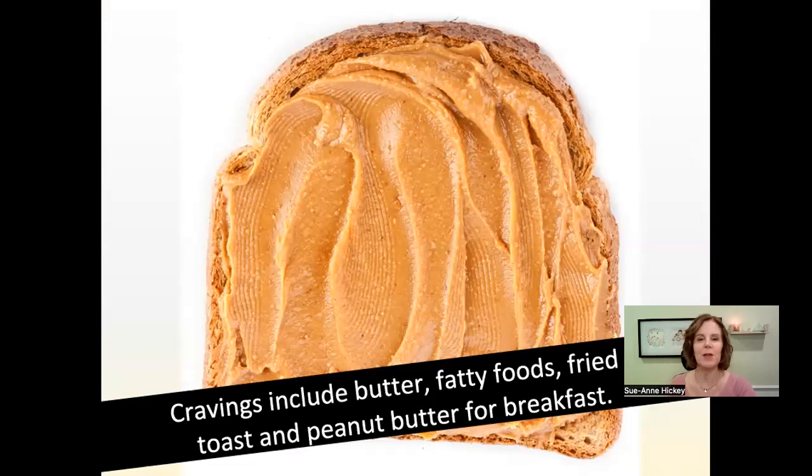Fettuccine Alfredo can be a favorite. Some might say they just love peanut butter and toast for breakfast. And one of the main things for them is peanut butter and toast can be a little bit too heavy and fatty if you're a gonad type. And you might not be hungry for breakfast, but can you have something super light, like maybe just a fruit or a smoothie, something light, always to keep your metabolism going? That's the most important thing.